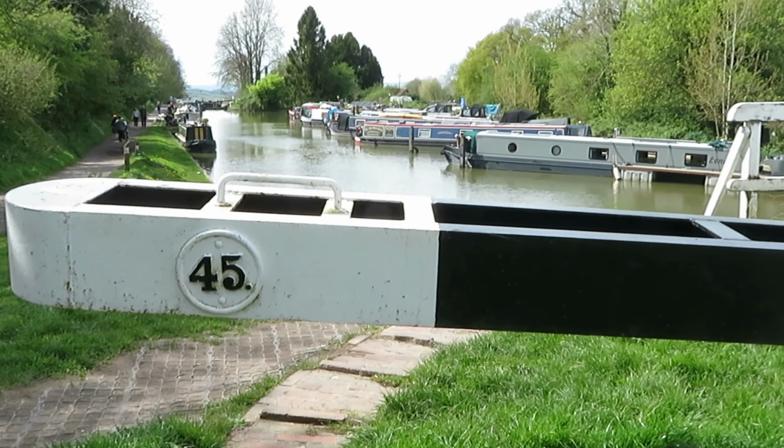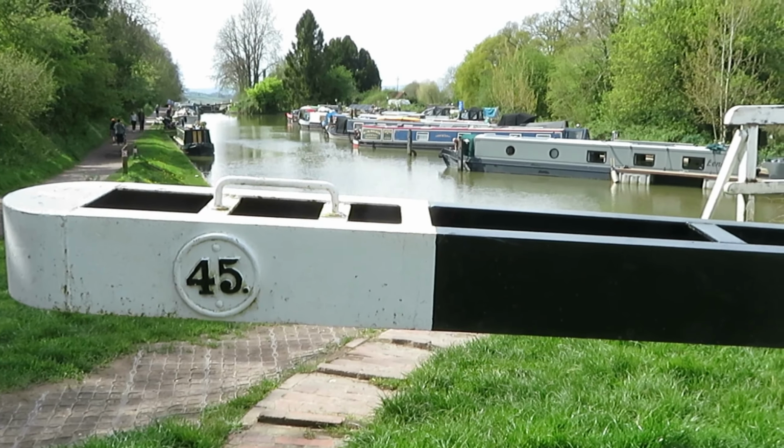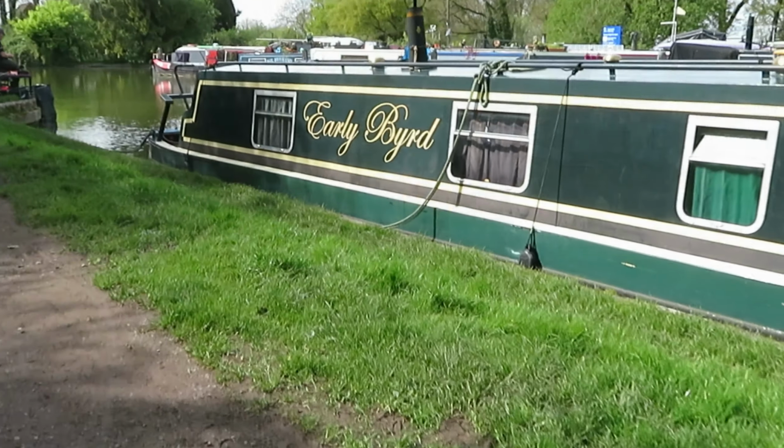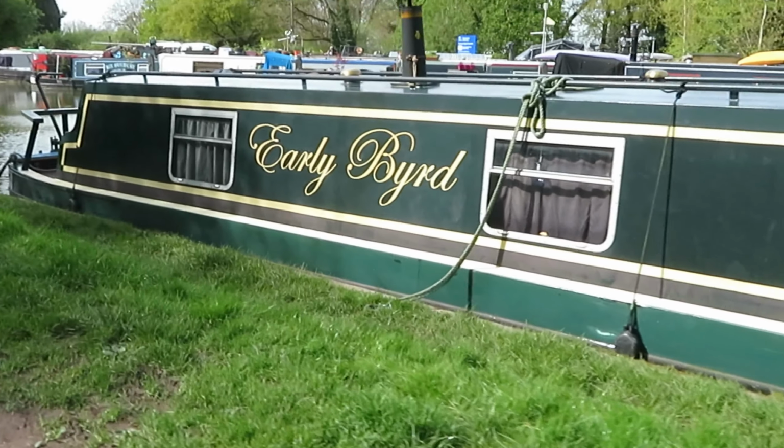Lock 45. Somewhere down there's a cafe. A nice boat. On the other side there are hire boats, I believe. Early bird. Early bird. Very nice.